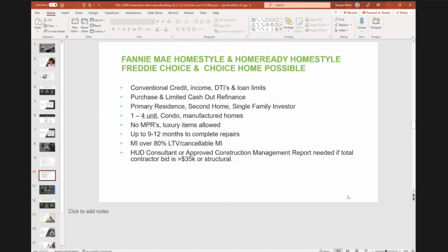The Fannie and Freddie are similar, but the Fannie can also be combined with the Home Ready product, and the Freddie choice can be combined with the Home Possible product. Those are two nice options. Again, same credit, DTI, loan limits, purchase, limited cash out refis, same exact scenario, no cash out refis allowed.